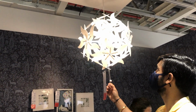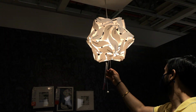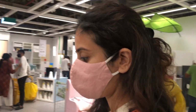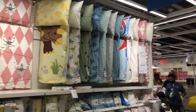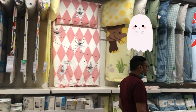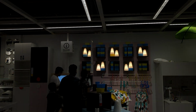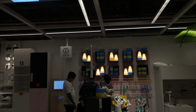This looks nice. Natal, do you want any cute bed sheets? See, all cute, cute, cute, cute, cute. Cuteness overloaded. That is one lamb, owl shaped.